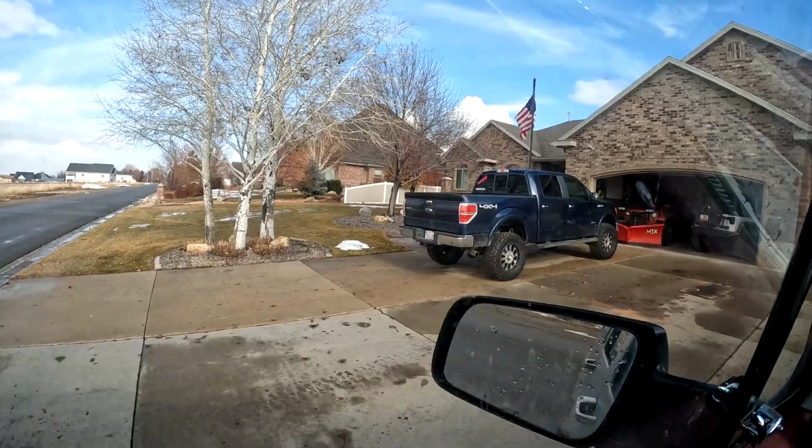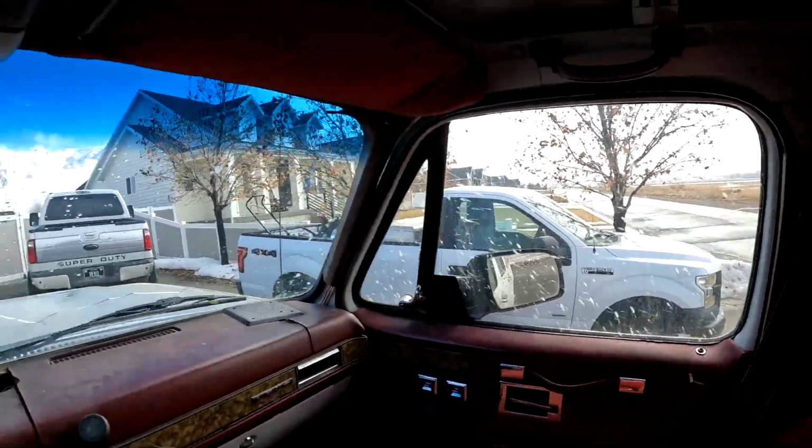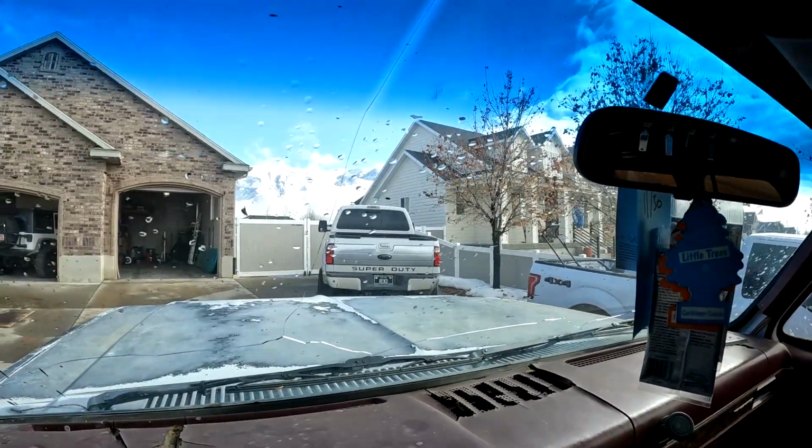So real quick, before we pull this thing into the garage, look at this. I got 1 Ford, 2 Fords, 3 Fords. I got 3 Fords, 5 Chevys, 3 Jeeps, and a GMC Acadia. I think that's it.